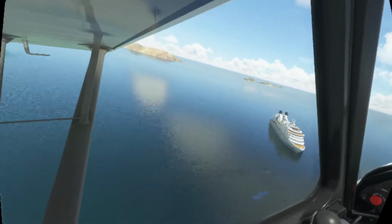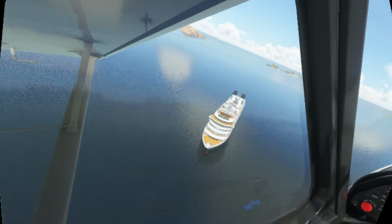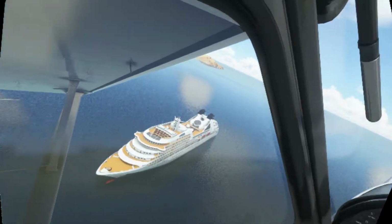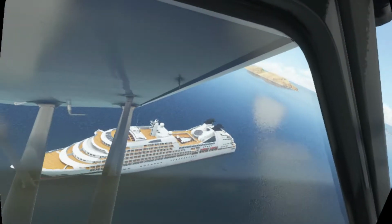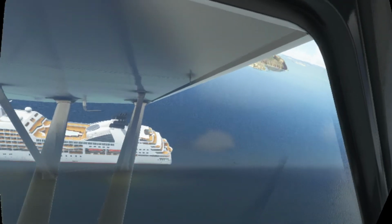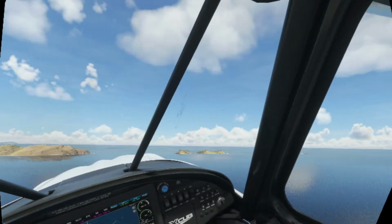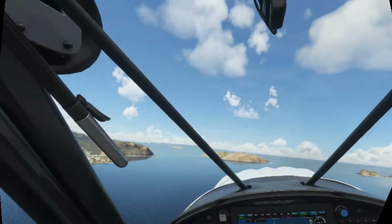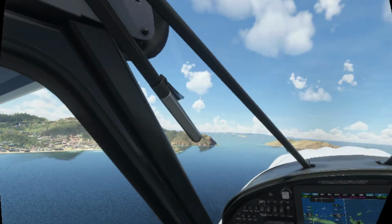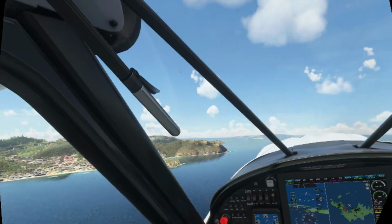Love looking down into the water. There's very often interesting things to see. Coral and occasionally dolphins and whales and such. Don't recognize that brand of cruise ship, but it's nice to see some cruise ship traffic around a little bit again in reality. It's never gone away virtually, I'm thankful.